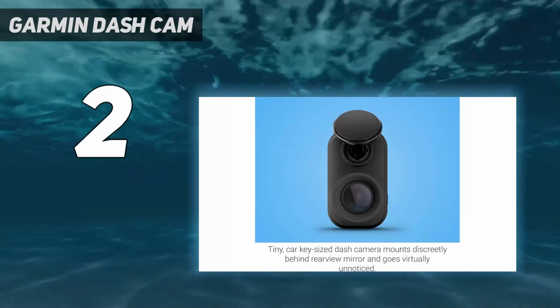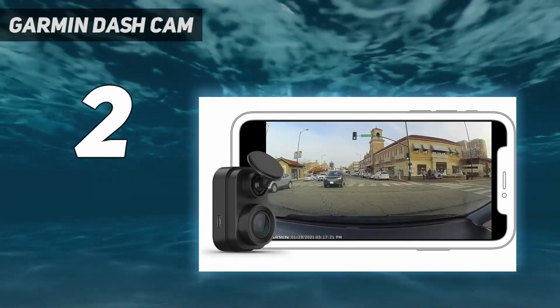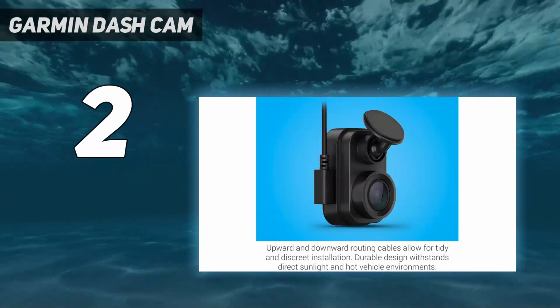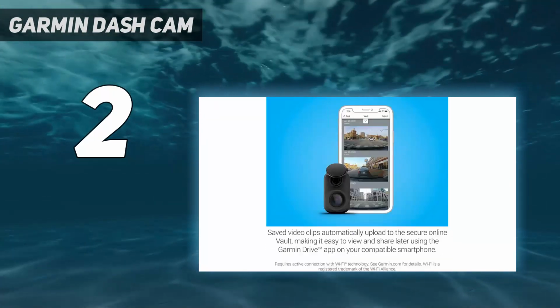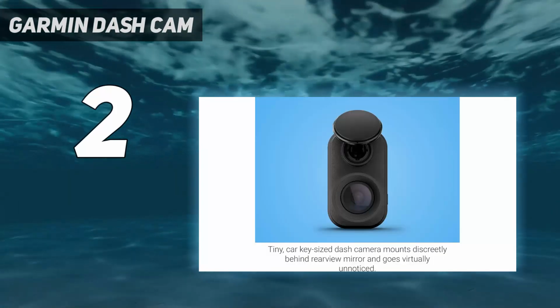While features are limited to voice controls and a G-sensor that can detect collisions, we felt that GPS was the only real omission. Unless you need the best dash cam with driver assistance functions, the Garmin Dash Cam Mini 2 will leave you wanting for very little. Simple, subtle, and reliable, it's the definition of set and forget technology. And number 1.